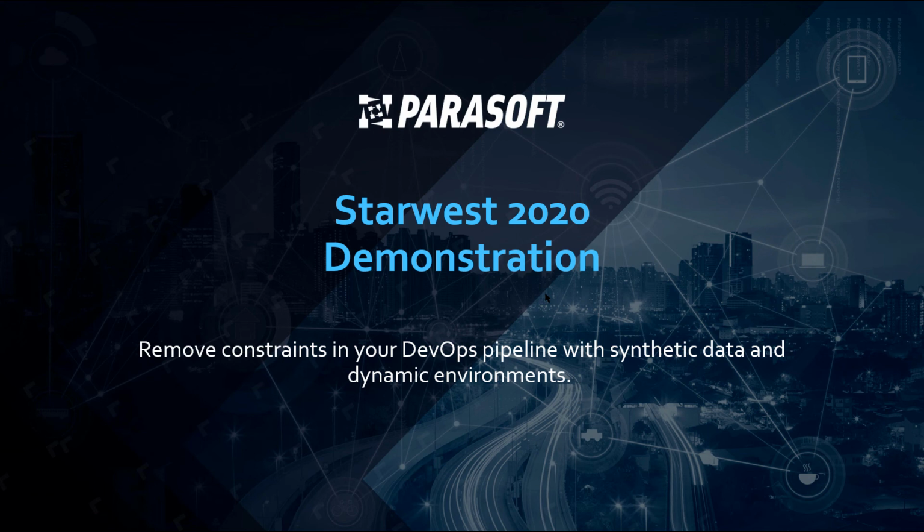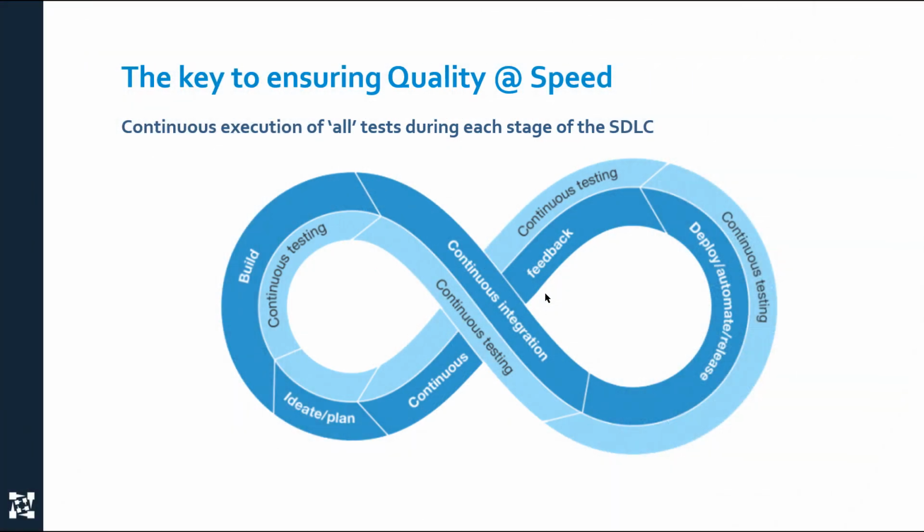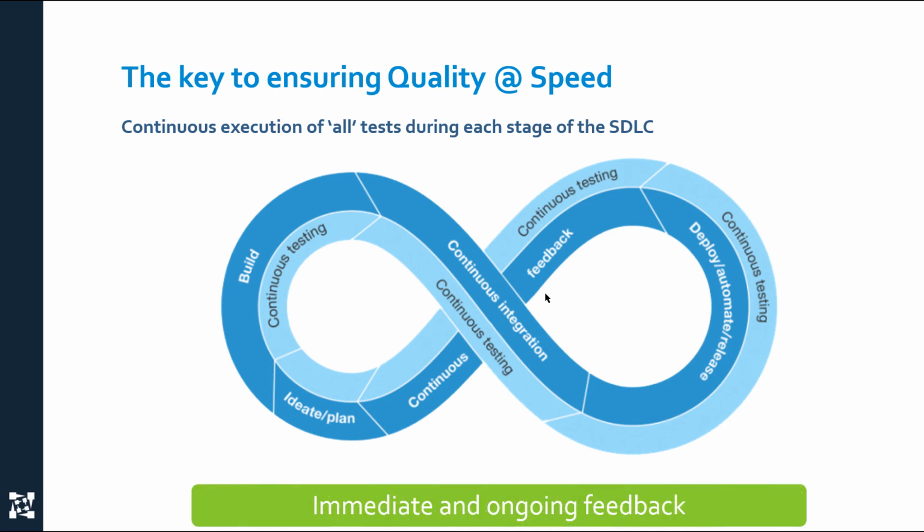Now, again, I've been showing you a lot of this in Salesforce, but this is a proven technique to expand test coverage in any application type. And AI is a big component of this. And what are we aiming at with all of this? We're aiming at continuous testing, right? The execution of all of the tests required to validate code changes during each stage of the SDLC. We do this as a function of code check-in, and it gives us immediate and ongoing feedback.